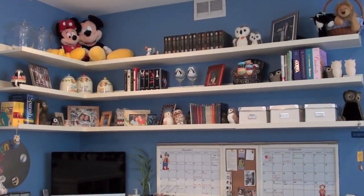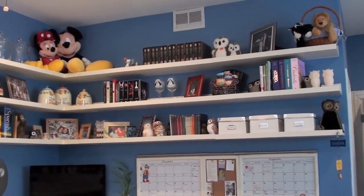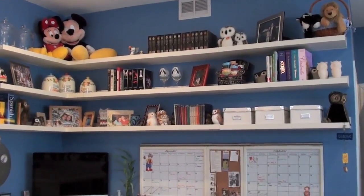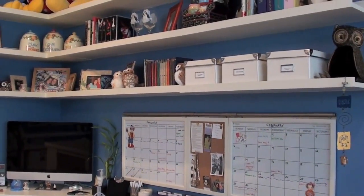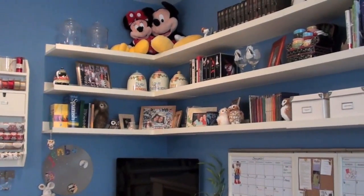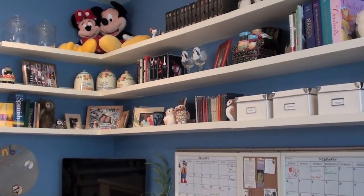You can see Mickey and Minnie up there. Those were a gift from my husband when we were at Disney World in early December. But basically, it's just decorative. There are those three white IKEA boxes up there. And I do have some journals and loose letters and pictures, and they're labeled. But I think I'll probably show you more about the shelves on the finale, the final tour video.